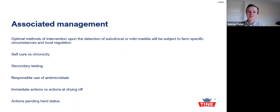Alas, the optimal method of intervention upon detection of subclinical or mild mastitis will always be subject to farm-specific circumstances and local regulation. So it's hard to impose a standard for everybody, but we, also under the DISARM umbrella, would like to argue that self-cure should be evaluated against chronicity. So it might not be necessary to treat all subclinical or mild cases of mastitis.